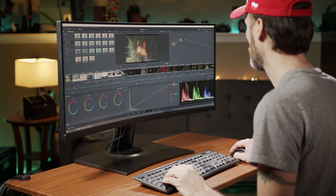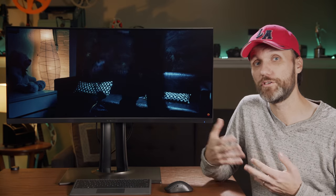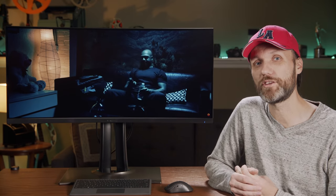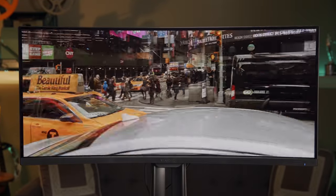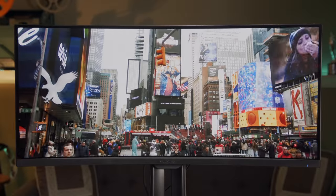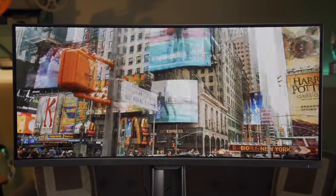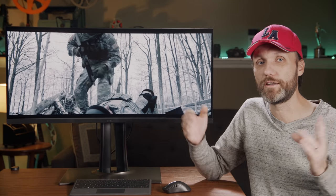accurate colors. Now when it comes to the actual color space, this monitor is actually an 8-bit display, which still is able to display 16.7 million colors, which for me is not a problem because, again, I got this monitor not for color grading, but for video editing. So I can see all the details and I can see a much wider aspect ratio when it comes to the timeline in my video editing application.